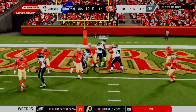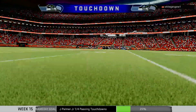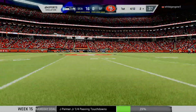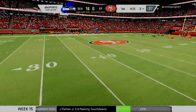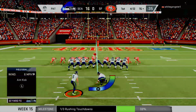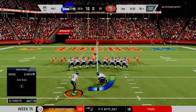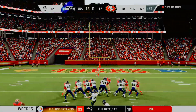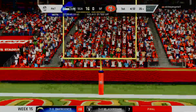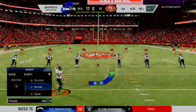They'll try to run this one in. And he's across the chalk into the end zone. Touchdown, Seahawks. A great effort there with touchdown number 8 on the year. And the Seahawks are able to stretch that lead out a bit further. Extra point up and through by Myers. And that makes our score 17-0.